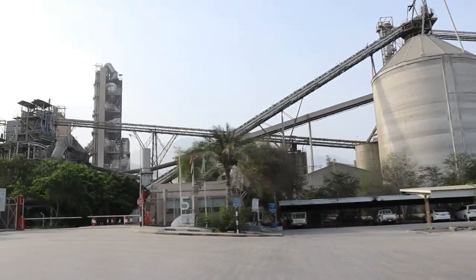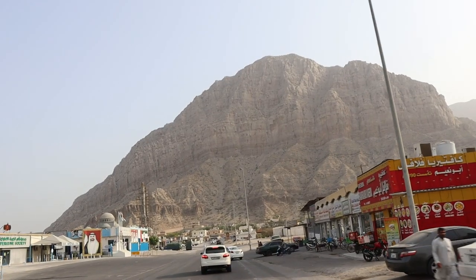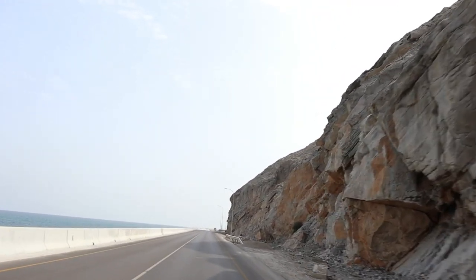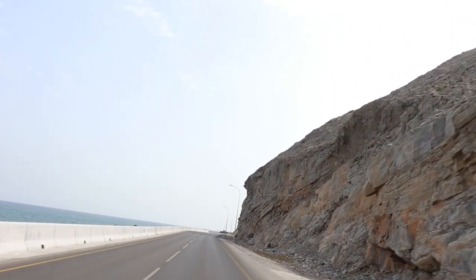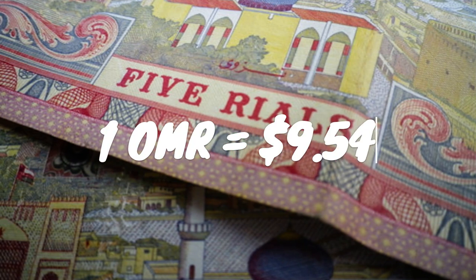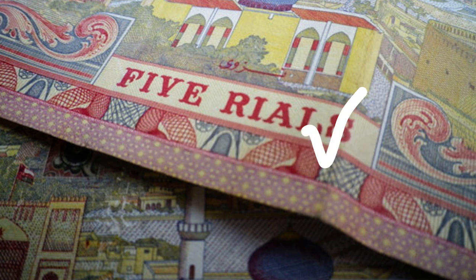The best time to visit Musandam is between October and March during winter. June to August are the hottest months. We visited in June, when the temperature touched 40 degrees. Musandam can be accessed through Ras al Khaimah and is just a 3 hour drive from Dubai. The Omani Riyal is the currency used in Oman and is stronger than the US dollar. However, UAE Dirham is also widely accepted.